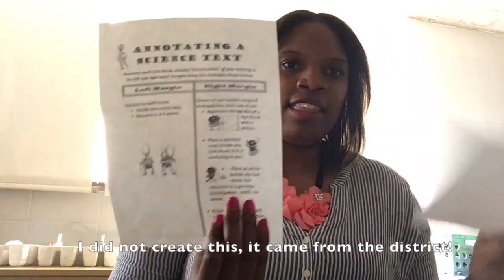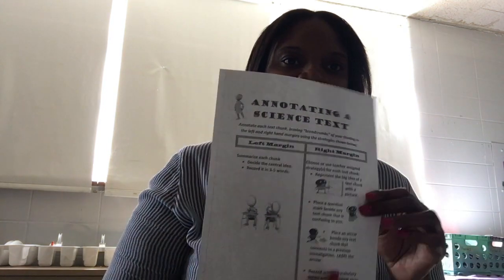So this is what we've been doing in class today. This is the annotating cheat sheet that they have inside of their notebook. They glued it inside the interactive notebook. And this is the story that they read and that they annotated today.